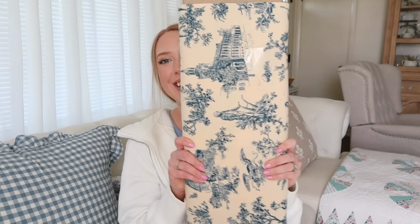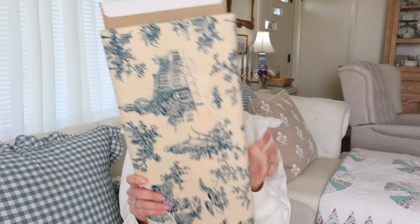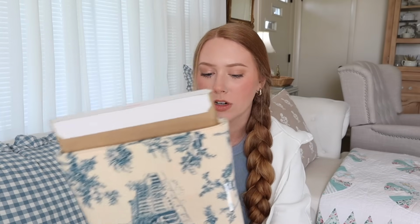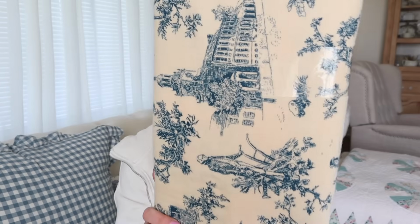That is all of the decor stuff, and then I'll share with you the fabric that I found. They also have out so much fabric right now in there, and I was so excited to spot this flannel blue toile print. I cannot wait to make some sort of pillow cover or something with this for winter. I think this is just going to be so cozy and pretty for fall and winter, and they had such good prices on their fabric, and you just can't find this.